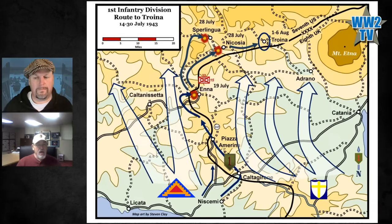And that starts to set up the... And by the way, the fighting through here is sporadic. Some of it is sharp, but it's not really that heavy. It's not like they're fighting for every peak, which is exactly what the 1st Canadian Division are doing at this same moment with the boundary shift.